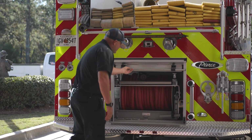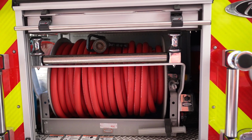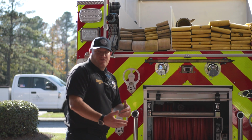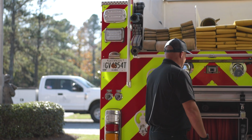In this back compartment is our 1-inch booster line, or forestry line. So what we use that for is any woods fires or trash fires or anything like that. Something small so we can deploy quickly, especially for woods fire when it's moving fast with wind. We can get this off the truck and deploy it quickly.